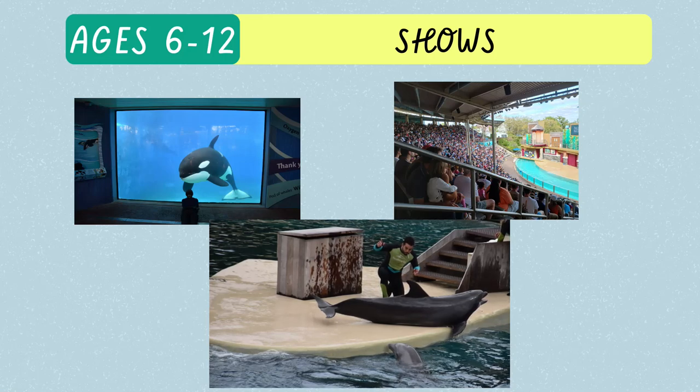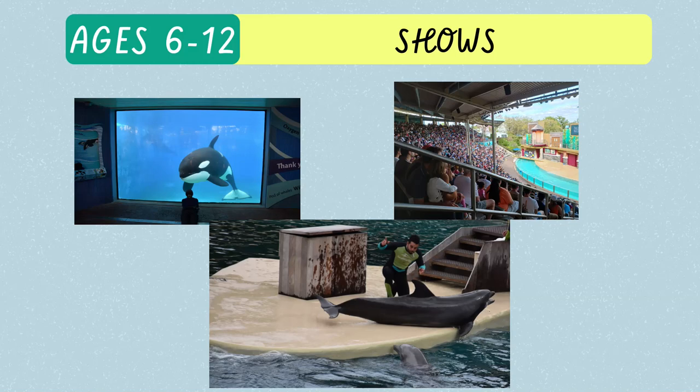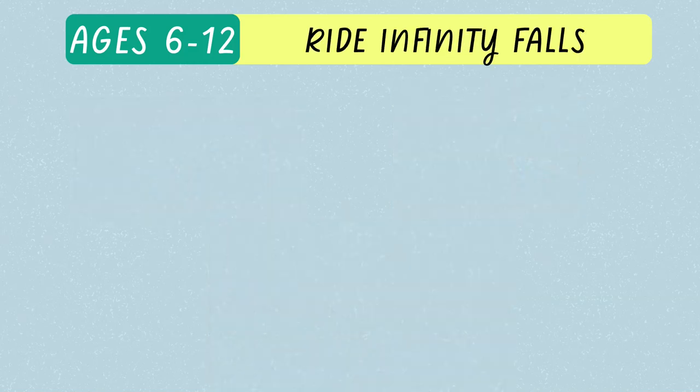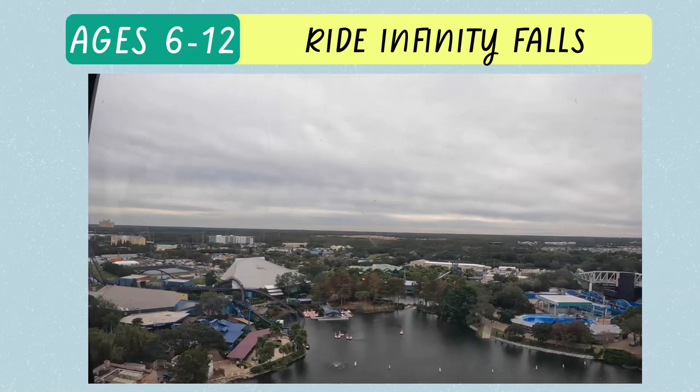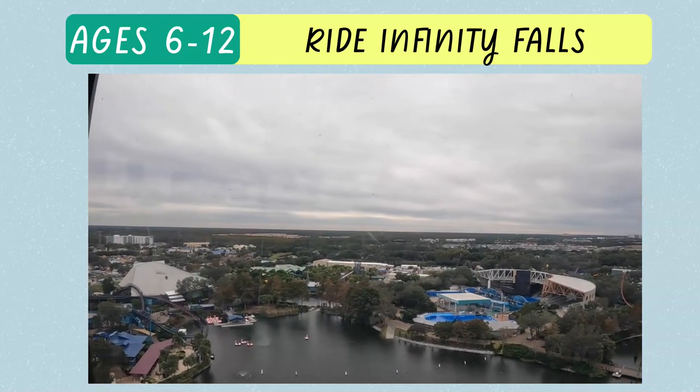It's a great show. It was a little lacking in humor for a little while. The humor has increased again, and they have a mime who will kind of entertain before the show begins. Now, if you have that 6 to 12 year old, they may be tall enough to do a few of the rides. Now, of course, some kids don't like to do rides.